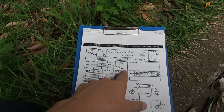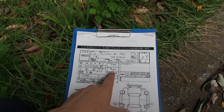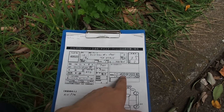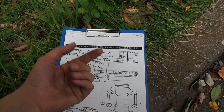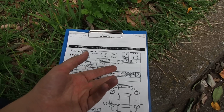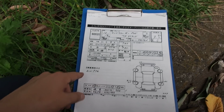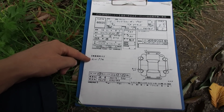Automatic transmission, auto AC. There's a rear heater controls, but there are no rear AC controls. There's vents in the rear, but no actual controls for the AC, so it's not a dual zone like, for example, High Aces or the actual full-size Land Cruisers are. Alloy wheels, power steering, power windows, ABS, and airbag, and then the report here, various scratches, dents, and paint fade.